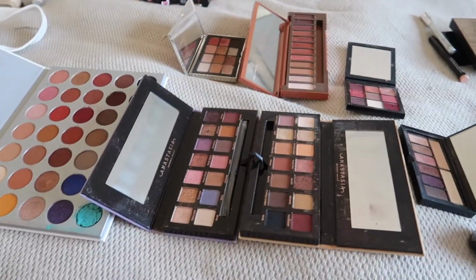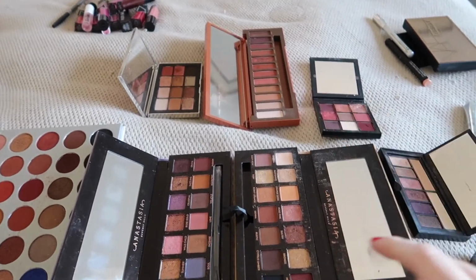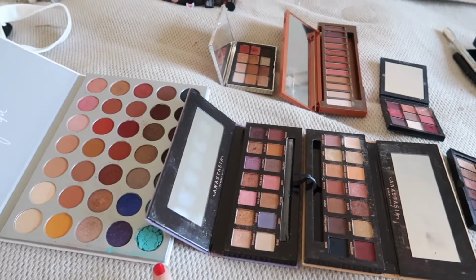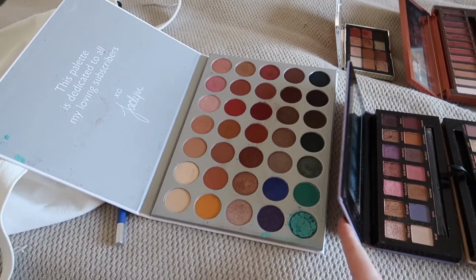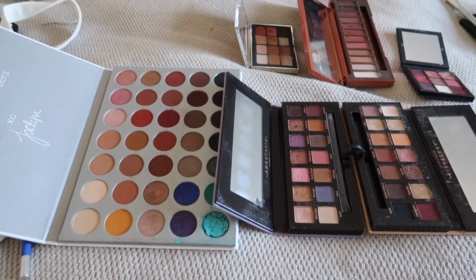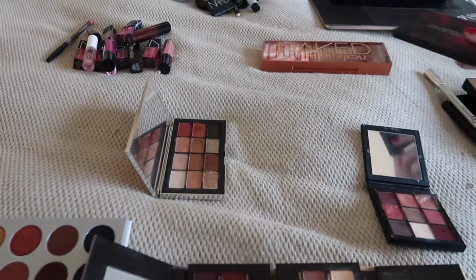So palettes are all laid out side by side. I think I've decided that Naked Heat and my little Smashbox palette can disappear. I do want to keep this one just because the colors are fun and festive, and in case I need that for something, I'd rather have that than not have that for now. So that removes 2 palettes from my collection.